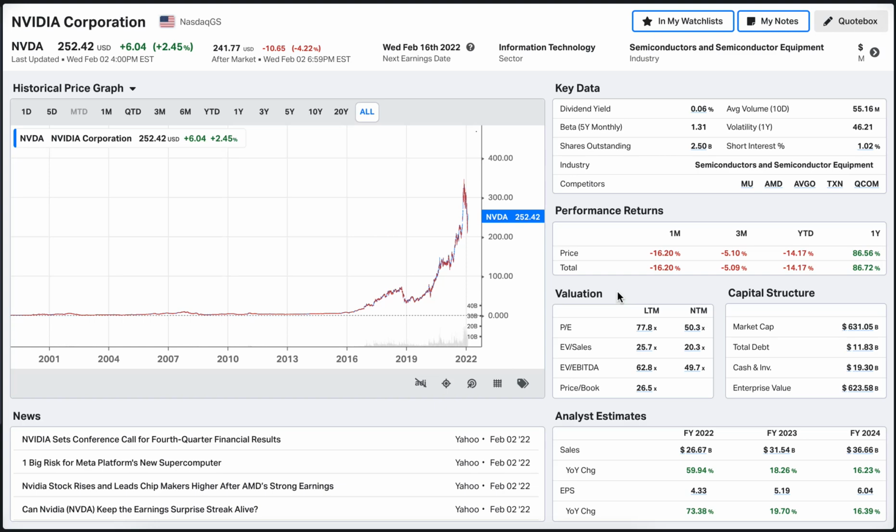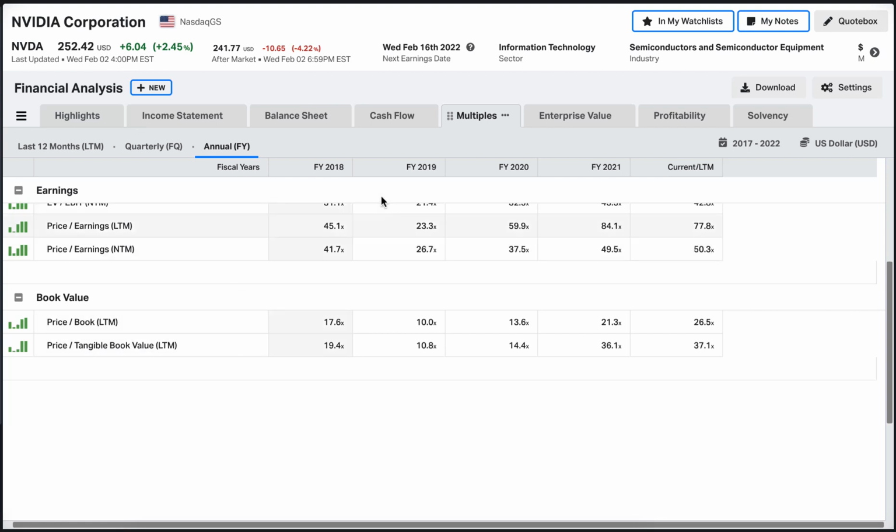Let me find it here for you. Okay, so here you can see the price to book ratio for NVIDIA, starting from 2018 till the last 12 months. You'll notice that it used to be 17.6, then 10, 13.6, 21, and 26.5, currently sitting at its highest. With the price to book ratio, you again want to see as low a value as possible, because this means that you are paying less for the amount of book that you're getting. By book, we mean basically the assets of a company. Assets can be the cash that the company has, equipment, buildings, everything the company has. So if you're getting a lower price for a higher book, the lower this value is, the better it is for your money, the more undervalued the company is. Over here, you're looking at a company that is overvalued in terms of its price to book, and it keeps growing higher and higher.